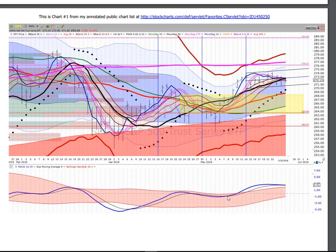We started stalking that long side play with an owl down in here. But we've had one leg up, and it's merged back to its 5-period exponential. And what this says is we're at a decision point. Are we going to get a third leg up? Or are we just going to continue to decay and come back to the Bollinger Band mean? So that's really where there's still a slight upward bias.